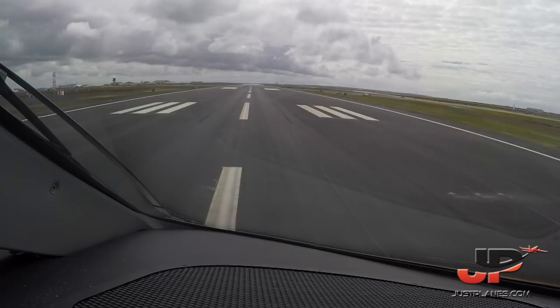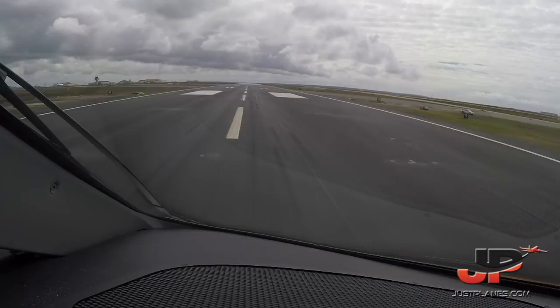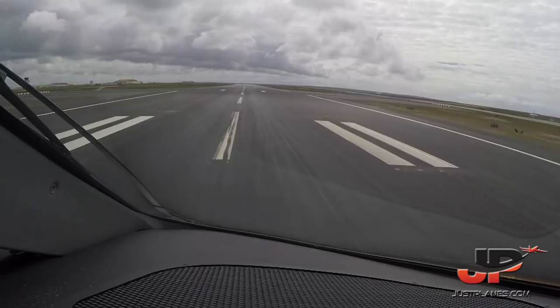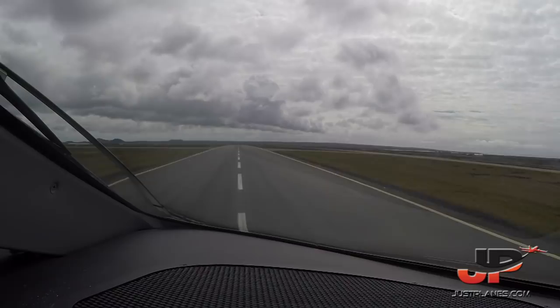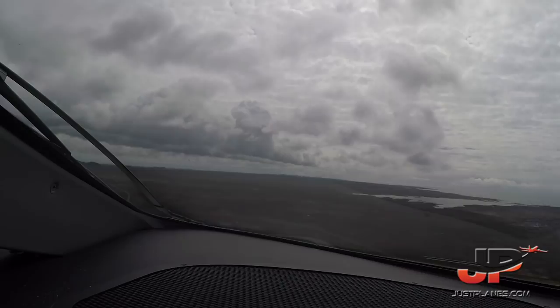My ATC. Your ATC is set, thrust. Checked. Eighty knots, thrust is set. Checked. V1. Rotate. Positive climb. Gear up. Gear up, select. And continue heading. Thrust. Yes, checked.